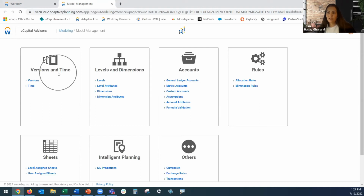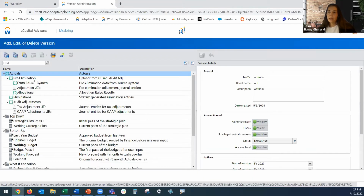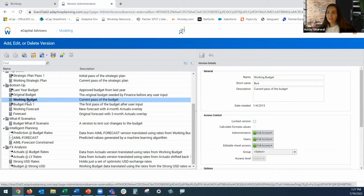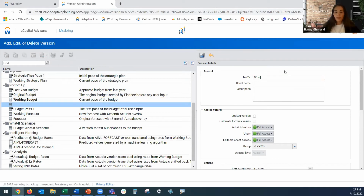Right now for our demo today, we're going to go into our version and time, where we'll spin up a carbon copy of our baseline working budget. On my left-hand side, I have just a handful of versions that I have created. One of them is our working budget. Imagine this is your baseline budget we've put together for 2023. Now, let's take that carbon copy and do a scenario plan, like in the example of Duluth Training. This is one thing we were able to help them with: they're now doing what-if scenario planning on a monthly basis.